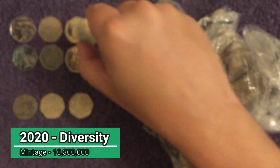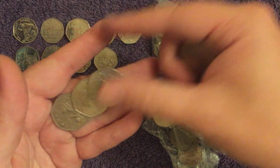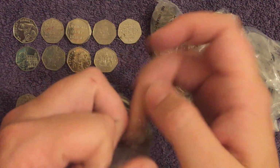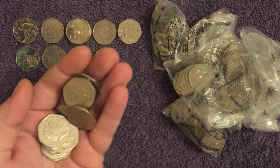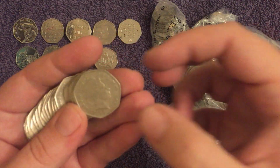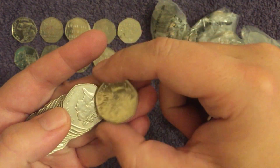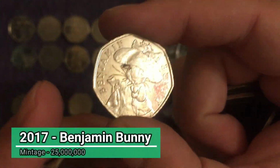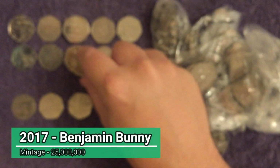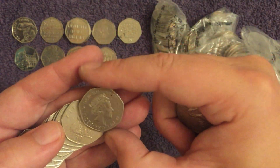There's another Diversity. I think it's only a matter of time before values on the 2018 Beatrix Potters really start flying, because as I say, they're super difficult to find now. Especially Flopsy Bunny and Peter Rabbit from 2018. There's another Benjamin Bunny. Of course, Benjamin is the most common commemorative 50p in circulation. 25 million of those. Huge, huge number.